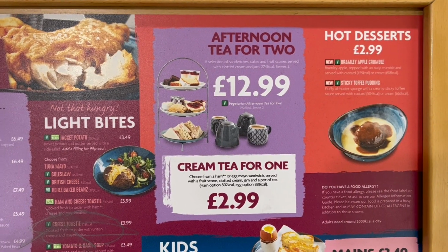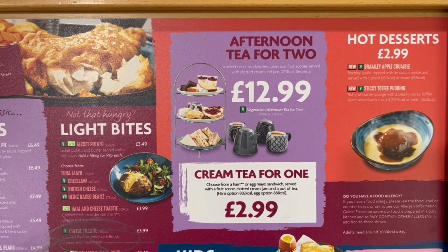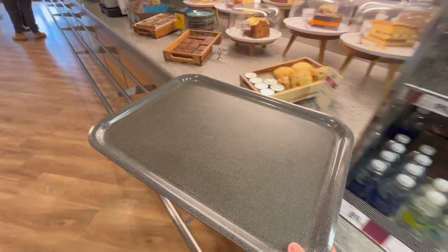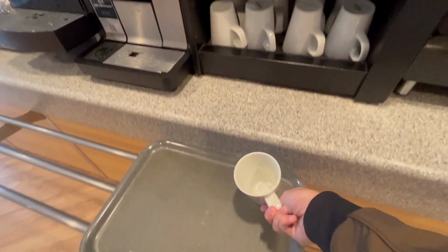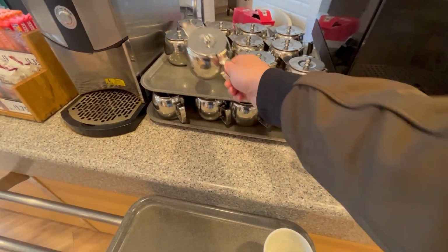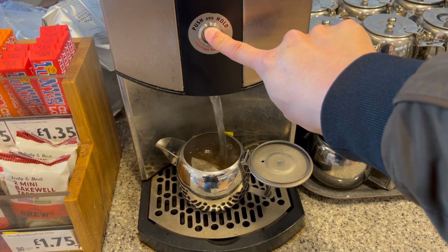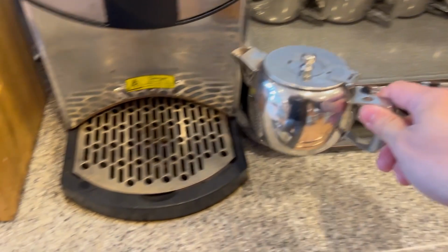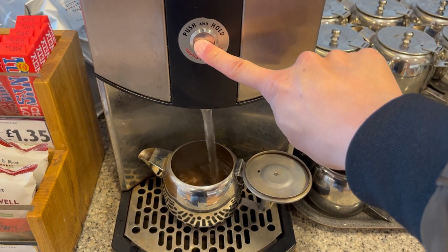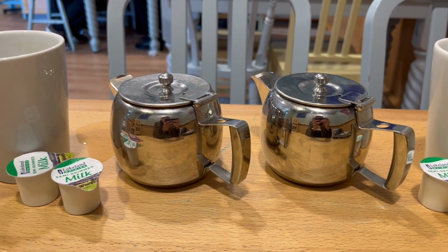But today I'm going for the afternoon tea for 2, even though it's just me. So let's grab our tray and get ordering. You make your own teas here, so you get to choose your own cup and teapot. And even get to fill it up yourself too. And because I'm getting the afternoon tea for 2, I get to have a second teapot. So here is my tea for 2 for 1.